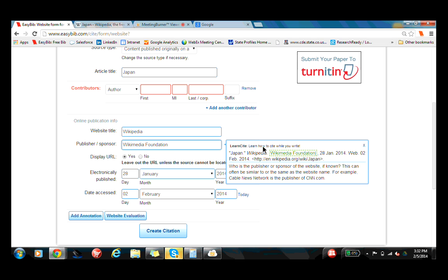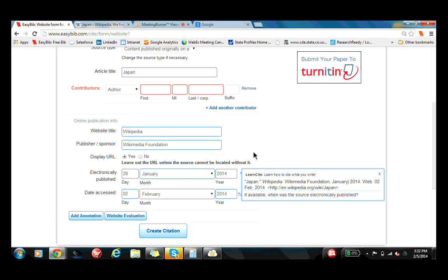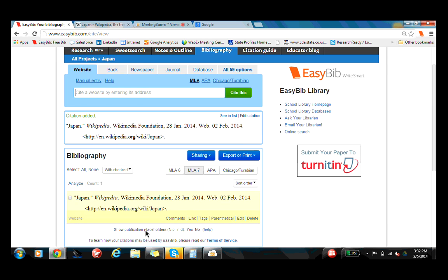On the right-hand side, this is our Learn Cite widget. This shows where each piece of information is located within the citation, along with proper punctuation and explanation underneath it, in a way sort of subliminally reinforcing what you're already teaching them. We can evaluate the website again, we can add an annotation, and create citation.